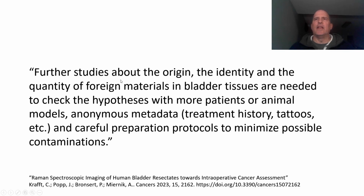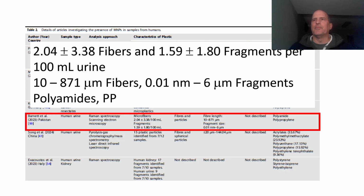But they say at the end, this is a quote from that paper, that further studies are needed and careful preparation protocols to minimize potential contamination. So they're not being careful to avoid plastic at all. I mean, this paper isn't even about microplastics. This paper is about a new method to find particulate matter in bladder samples. And they made no effort to avoid plastic contamination in these samples. So there's really nothing here that's of relevance to this review paper.